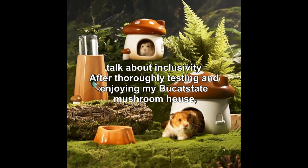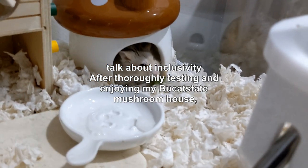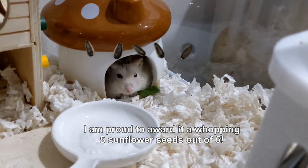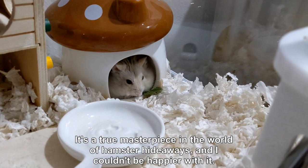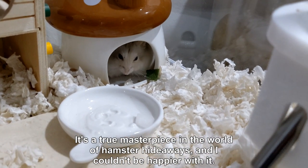Talk about inclusivity. After thoroughly testing and enjoying my BUCATSTATE mushroom house, I am proud to award it a whopping 5 sunflower seeds out of 5. It's a true masterpiece in the world of hamster hideaways, and I couldn't be happier with it.